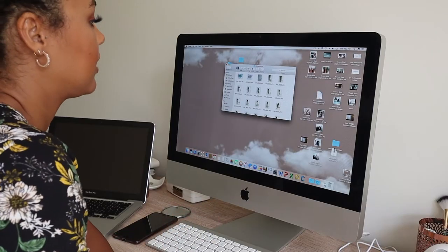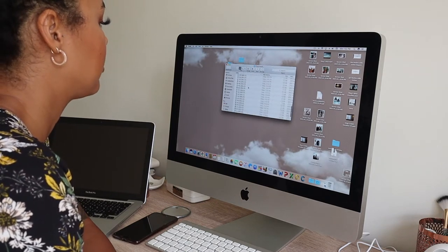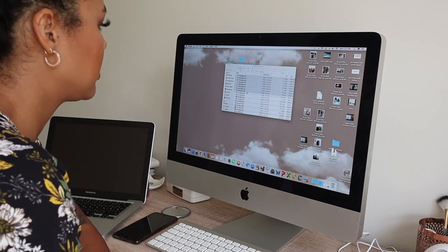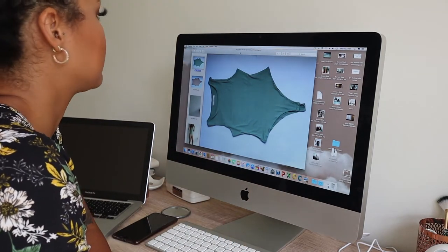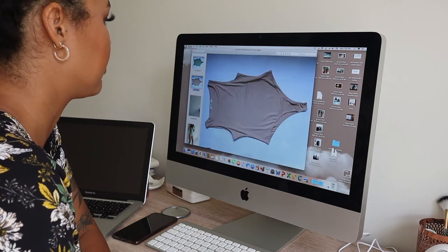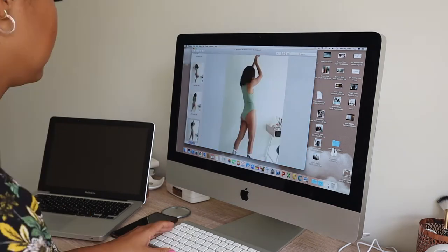So I've now just opened up and exported everything of the shoot that I was just doing. I just want to check which pictures I actually want to use, and then which ones I might as well just put in the trash. I only just took one of each flat lay because, I mean, it's a flat lay.